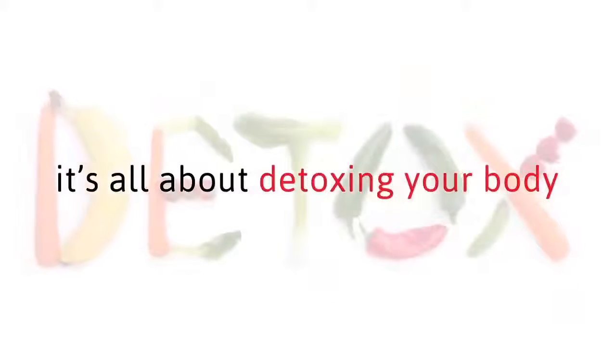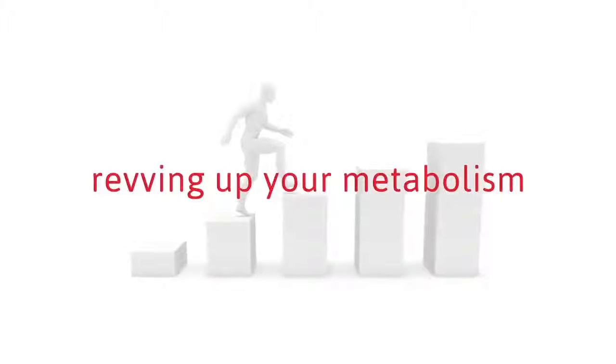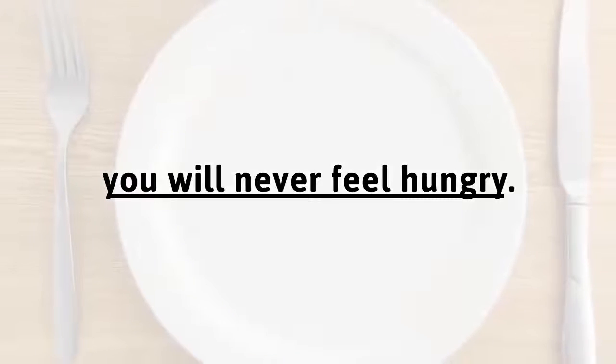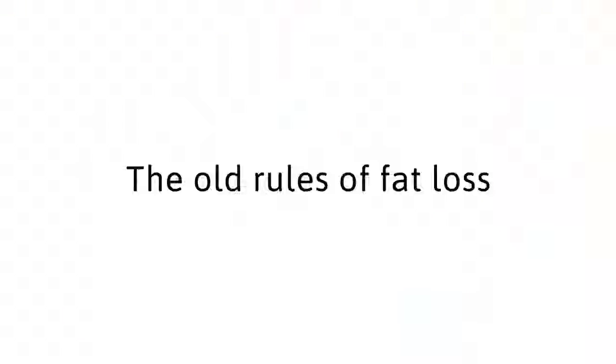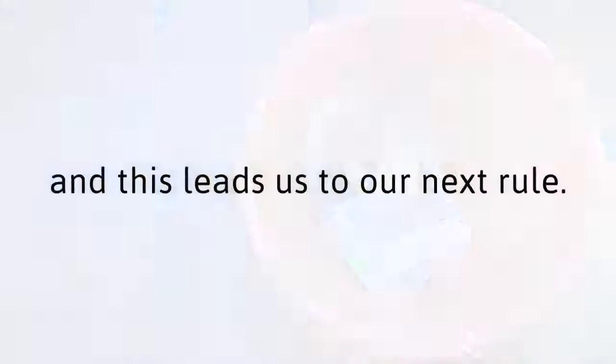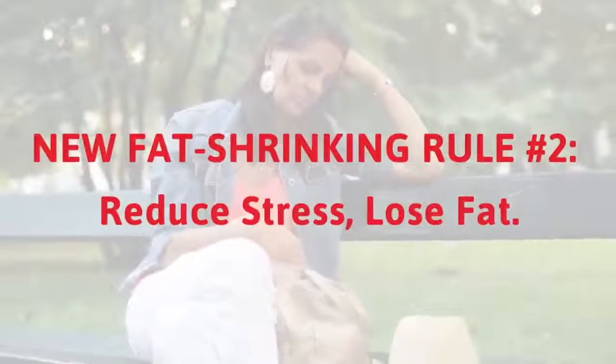It's all about detoxing your body and eating superfoods that burn up quickly, revving up your metabolism, so you sizzle off calories all day and all night long. You will eat more and weigh less. With the help of this amazing red tea recipe, you will never feel hungry. The old rules of fat loss will be dumped in the trash can where they belong, and this leads us to our next rule. New fat shrinking rule number 2.